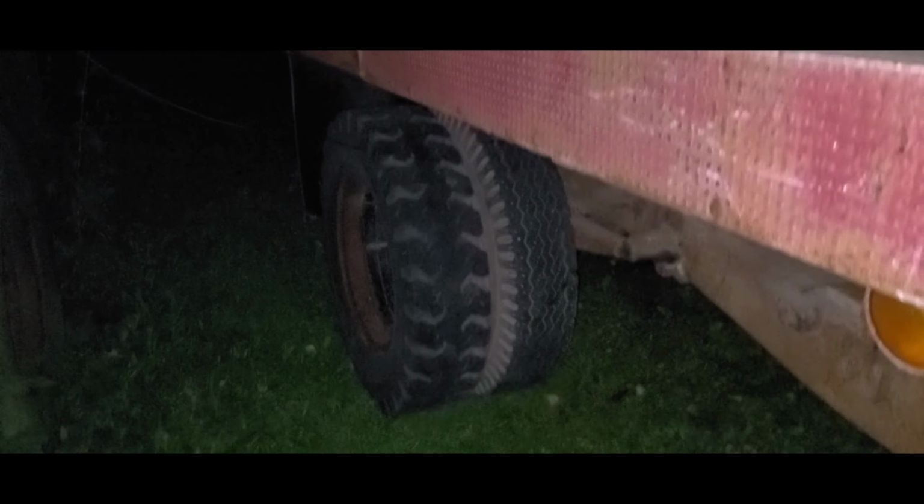Here we go. Home safe and sound. Well, 660 miles later. Let's come back in the daylight and give it a formal introduction.